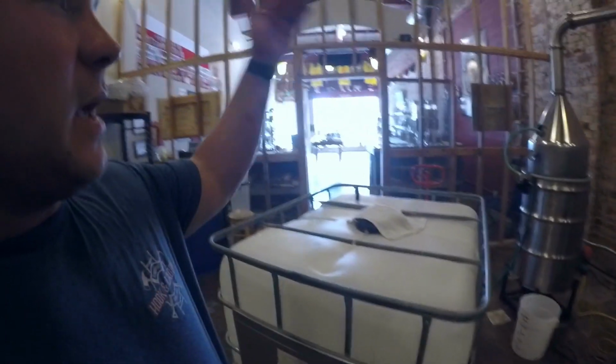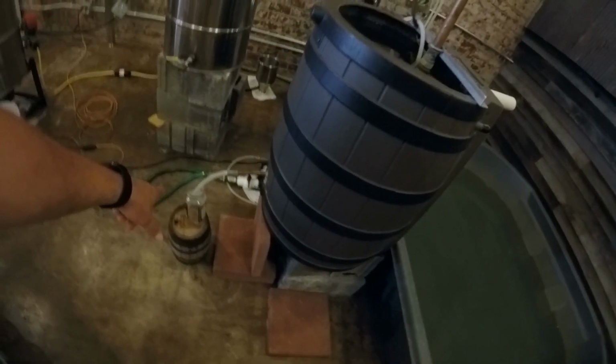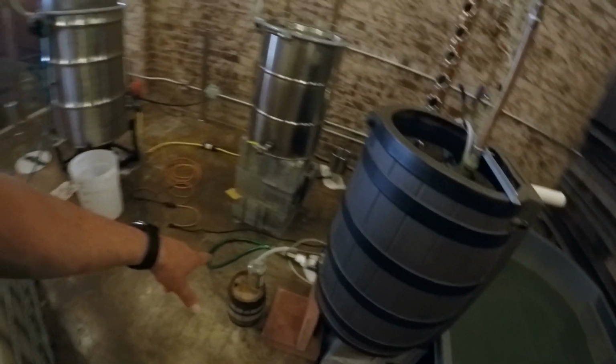All right, so what I'm going to finish up here is I'm going to finish filling up the still. And then I'm going to show you guys, once it starts running, what the alcohol looks like coming out and how much we actually discard of the alcohol into that jar. We'll actually fill that jar completely full. We're just trying to get rid of the methanol, all the stuff that you really don't want to drink.